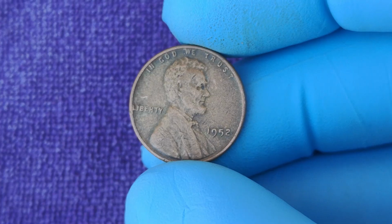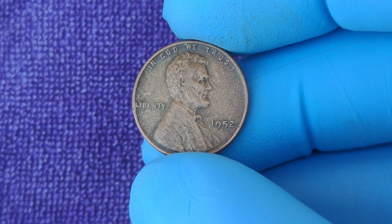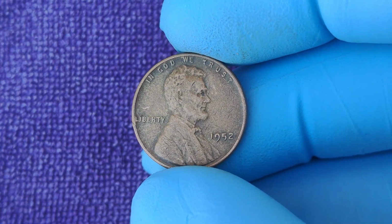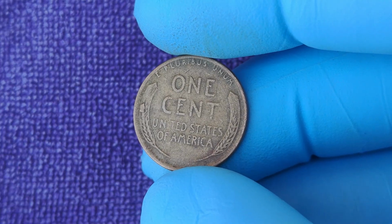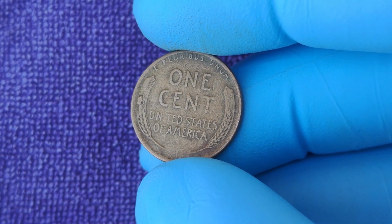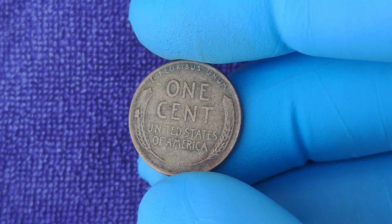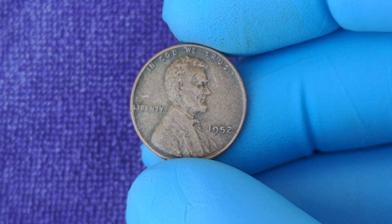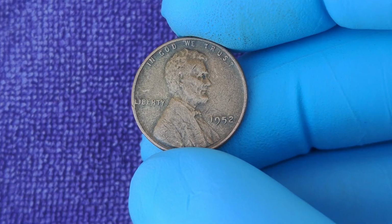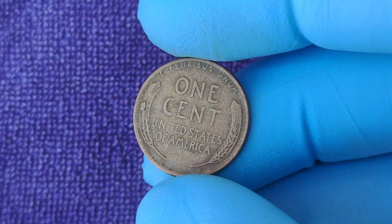Today, we're diving deep into the fascinating story of the United States of America 1952 no-mint mark wheat penny, a classic piece of American history that has surprised collectors with its unexpected value. The 1952 wheat penny was struck during a time when America was stepping confidently into the post-war era. The Korean War was ongoing, television was becoming a household staple, and the nation was experiencing rapid industrial growth. In the middle of all that change, millions of pennies were produced for everyday commerce, including the 1952 issue.